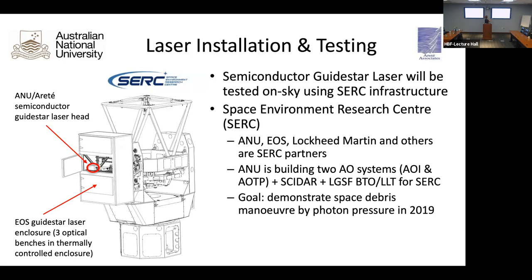So what we're going to do is install the tiny laser head for the semiconductor laser here on their bench, and either propagate the semiconductor laser or the EOS laser or both lasers combined together to the sky to create laser Guidestars for the adaptive optics system.